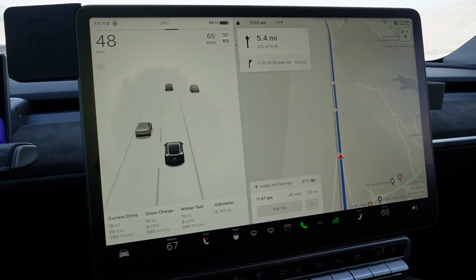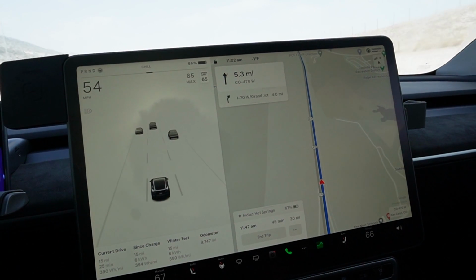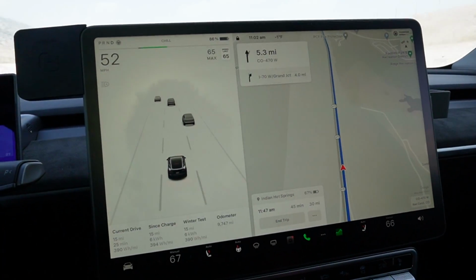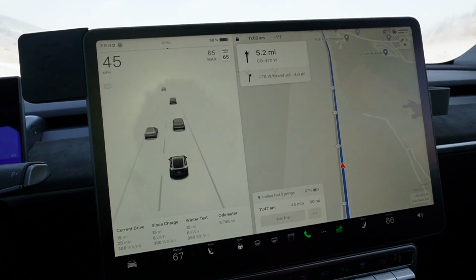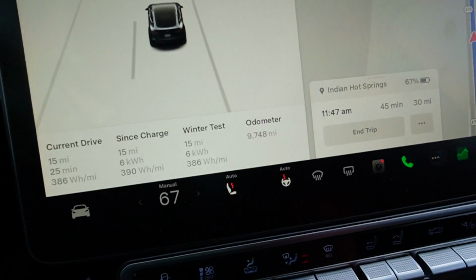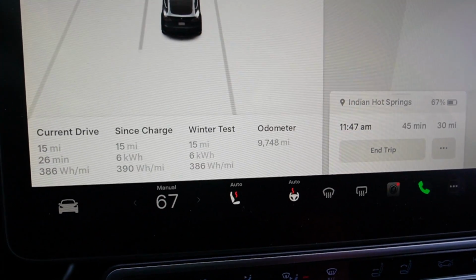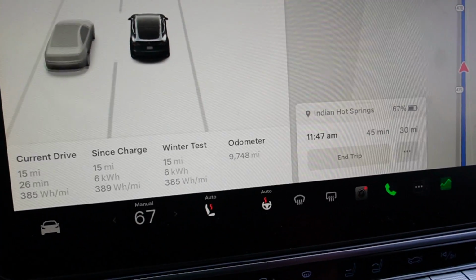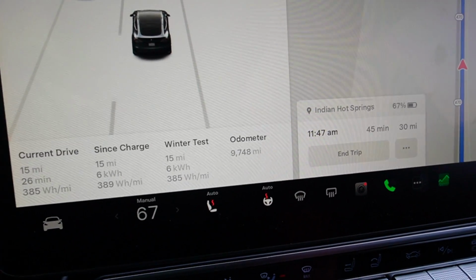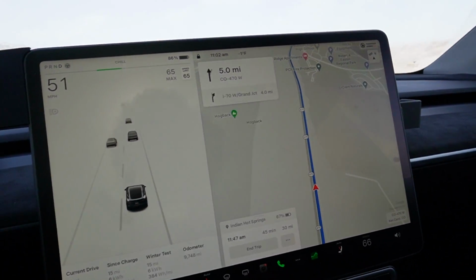Alright, we are out on the highway, about 15 to 20 minutes in, and I forgot to mention that for the whole trip I'll be in Chill mode. Right now our current efficiency, as you can see here, after driving 15 miles, is 385 watt-hours per mile. It's still a long way to go. Let's continue.